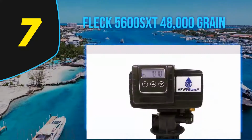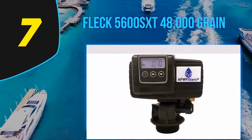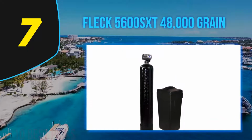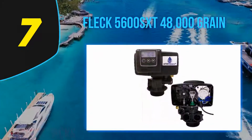What's cool about this softener is that it has a flow meter which measures your actual water use and allows the system to regenerate as needed. That's for saving both salt and water. It also can regenerate on a preset time schedule like most other systems, if that's what you prefer.